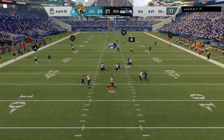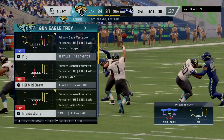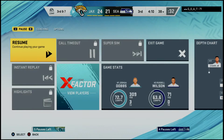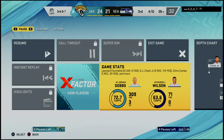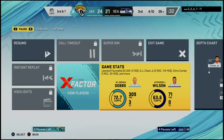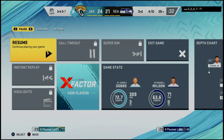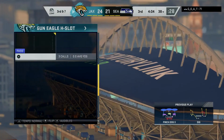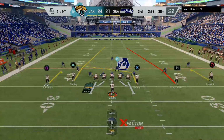Another try after the first down sack. Dobbs. He completes it to Westbrook. A good pickup there, 13 yards as they get closer for 3rd down. And with that last play, he's now up over that 300-yard mark. And in today's NFL, it almost feels routine. And I hate that when you talk about a 300-yard passing game. To me, 300 yards still signifies excellence, and he's achieved that in this performance.